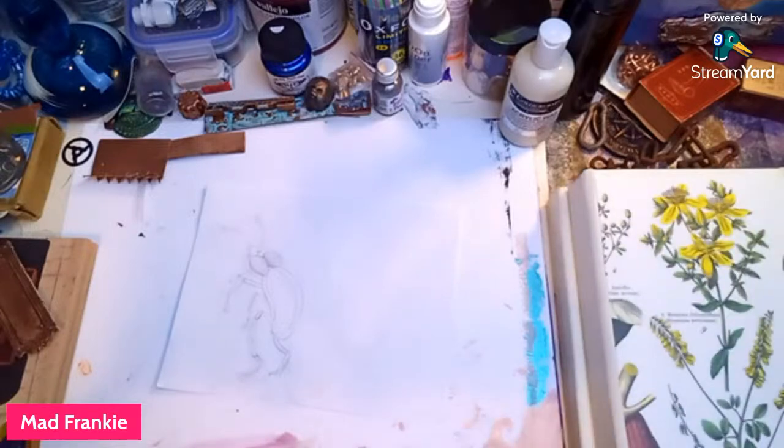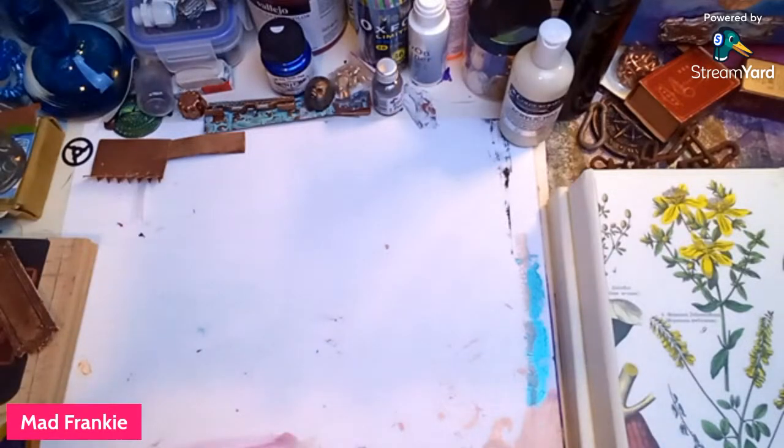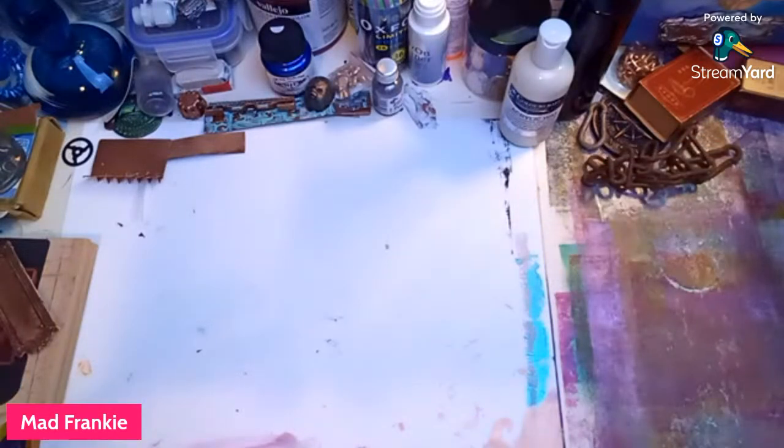Paula has a suggestion. What about radio antenna doodars for legs, or bits from an umbrella frame? Which I think is a pretty cool idea. That's possible. I've got an old umbrella or two. Yeah, I shall have to think about that. But anyway, we'll move him for now, and we'll get out some gel plates, and we'll do a little bit of gel printing. And then I've got some more bits to put on the box.